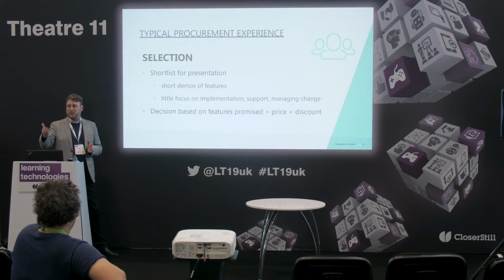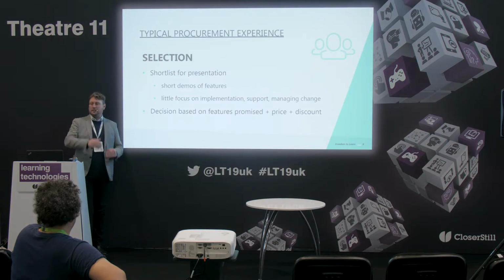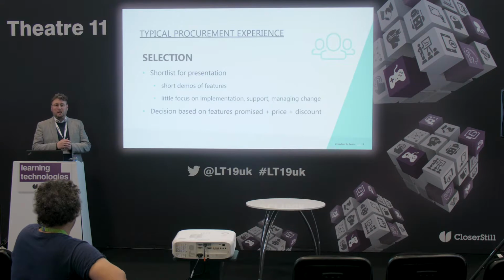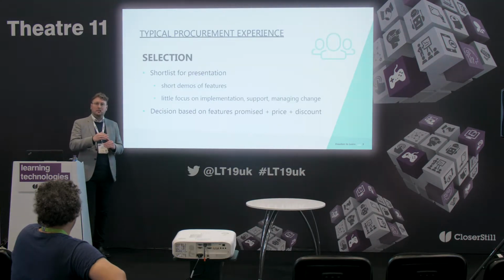That iteration cycle is just accelerating. So those requirements that you listed at the start, 6 months later, could be different. And will this technology decision that you make help you in that process, or will it hinder you?